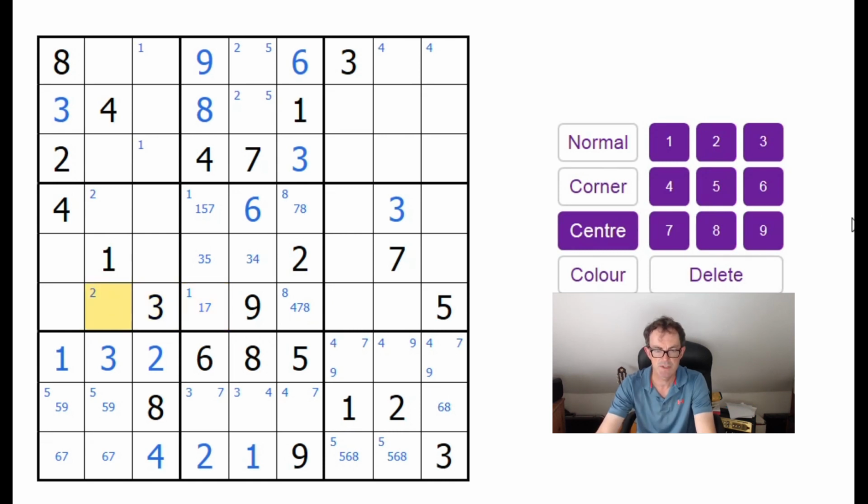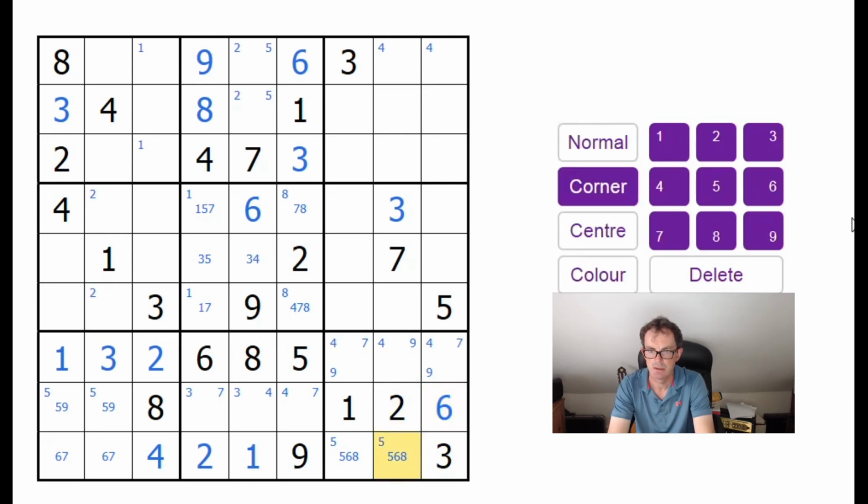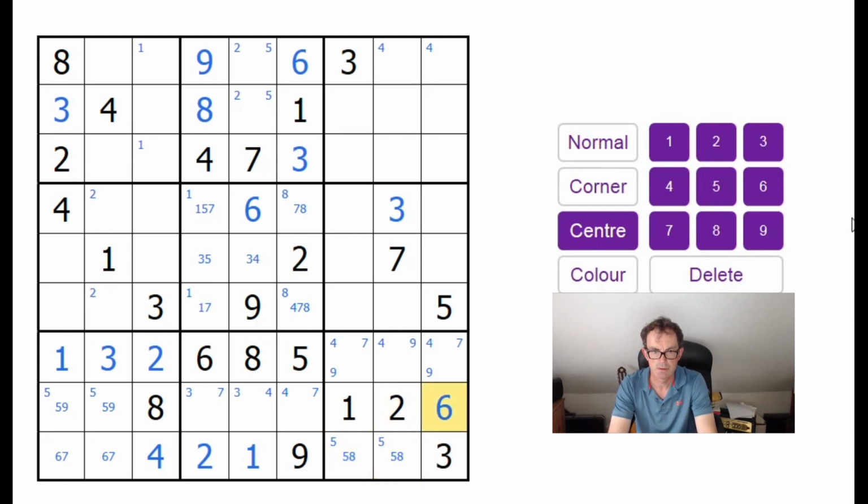Okay, let me just stare for a second. Square here has got to be a 6. I don't know why I put 6 and an 8 into that square. 6. So you've got 6 and 9 in the top row pointing at this box. So obviously neither of these squares can be 6 or 9. The 6 or 9 have to be in those squares.